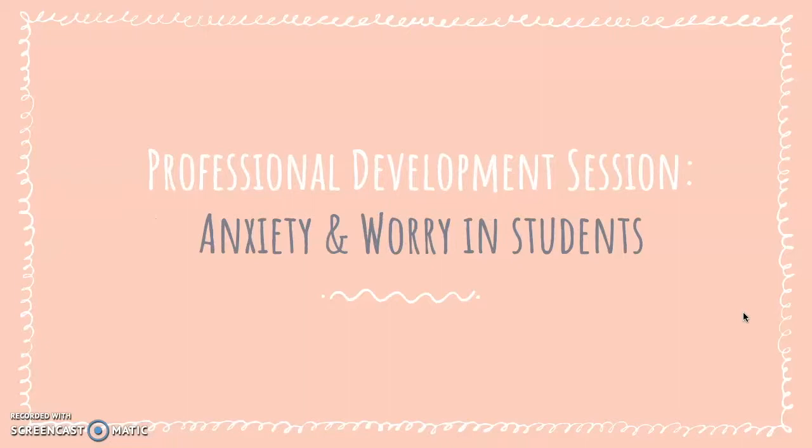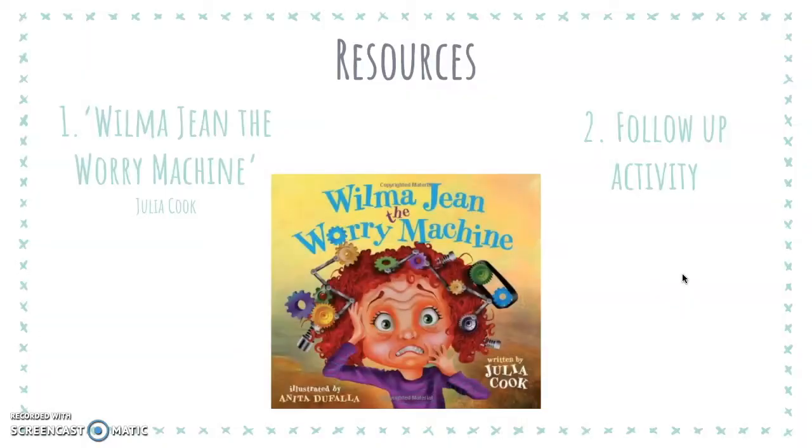Today we will be focusing on the topic of students' mental health and in particular anxiety and worry. In this session we will be exploring two resources that will help the students understand what anxiety is and expand on their knowledge on coping with worry and anxiety. The first resource is a book called Wilma Jean, The Worry Machine by Julia Cook, and the second resource is an activity that follows on from the book.